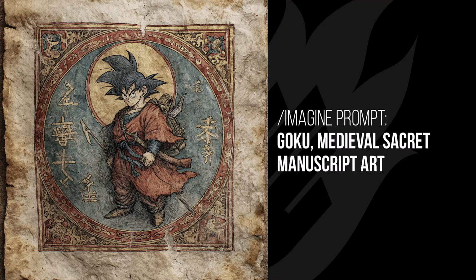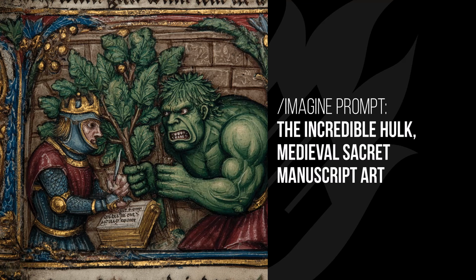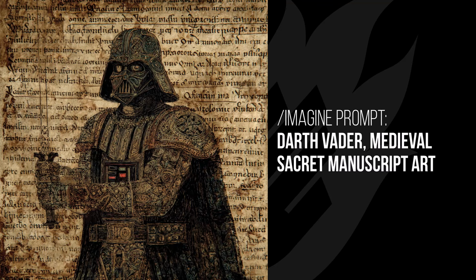I don't know why there's Japanese layering here, probably because of Goku, but it has that really aged print like it's been found, locked up from hundreds of years ago. And even the drawing style on some of these, like the way Hulk is talking to this knight here, holding a tree. I don't know where it got this from. The Terminator is just like a knight with a skull sticking out. But you can see how it's really got that old-fashioned style.